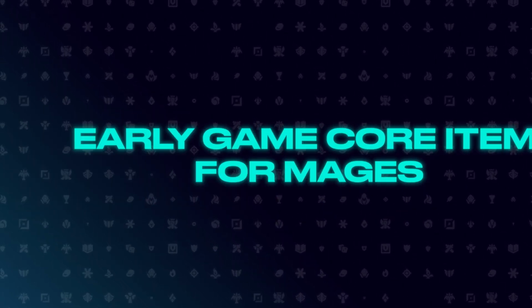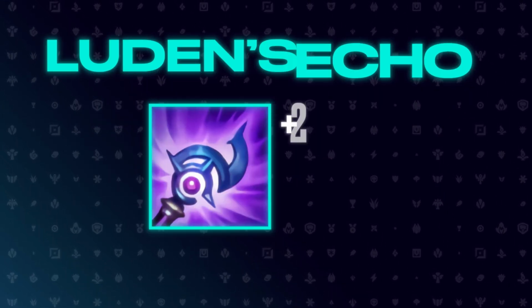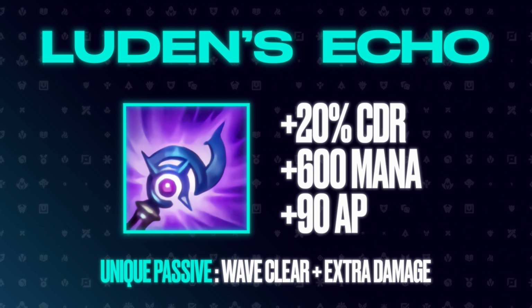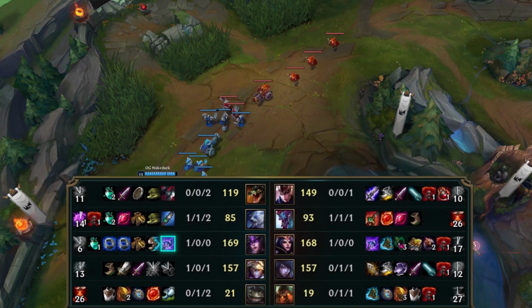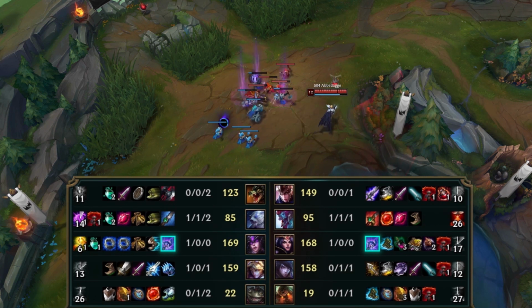When it comes to early game core items for mages, the first one that comes to mind for probably everyone is Luden's Echo. 20% cooldown reduction, mana, a bunch of AP, and a passive that helps you wave clear and do extra damage? What's not to like? This has been the go-to item for dozens of patches, ever since the mage itemization in Season 8, and it isn't hard to understand why.